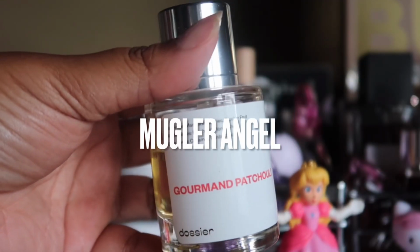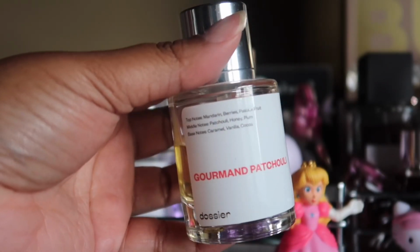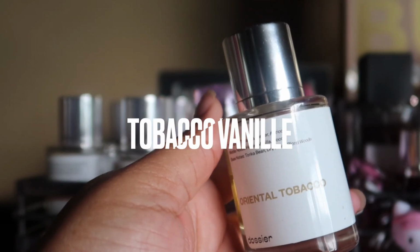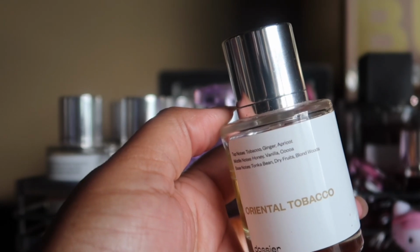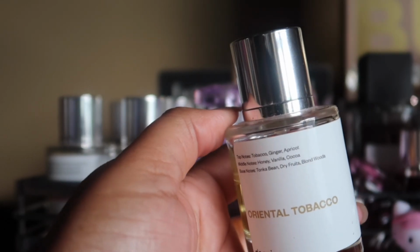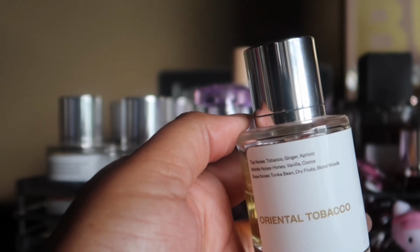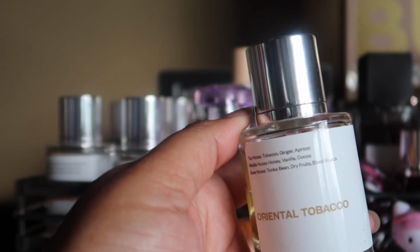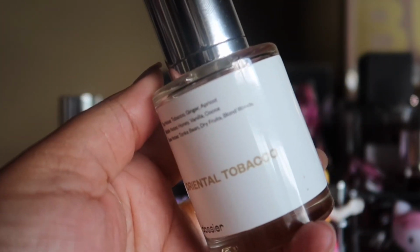This one right here is Gourmand Patchouli, which I don't remember right now what the dupe is, but I'll put it up on the screen. This one is Oriental Tobacco, and I know that this is a Tom Ford dupe. This smells really good to me. It's like a nice cedarwood vanilla type of fragrance. Very calming, very easy to wear. It projects very nicely even though it is a soft fragrance. It lasts for hours on me, on my clothes, and on my skin. And it's just a very pleasant perfume, and I just absolutely adore it.